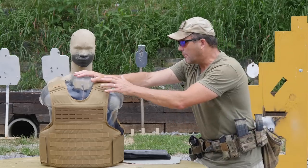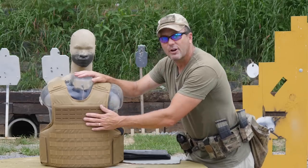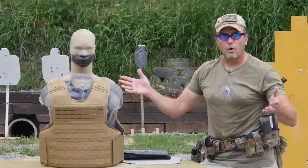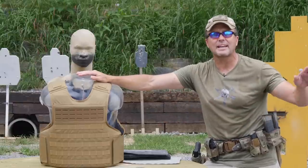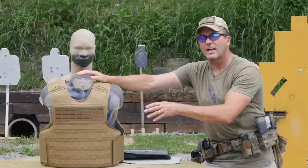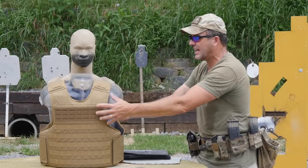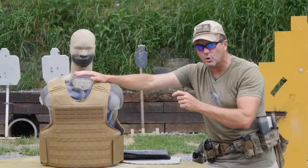Now, the panels are interchangeable, so if you want one carrier that doesn't have the MOLLE on it, so you can wear it EDC, low vis ops, whatever, if you're on a Jedburgh team, anything like that, working behind enemy lines, okay, you can still use these same flexible rifle armor system plates inside the slick carrier that doesn't have all the added thickness of the added cloth, right? So it's cool.